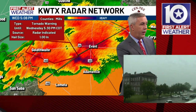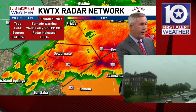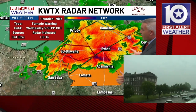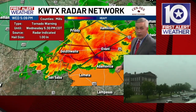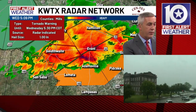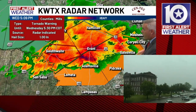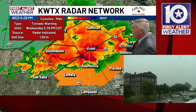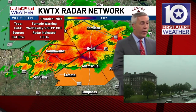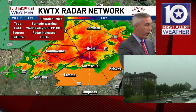So all right, we've got the tornado warning that's in effect for Mills County. We have a severe thunderstorm warning that covers a broad area around this, into Coryell County, all the way to the Gatesville area as well. So from north of Lampasas, across parts of Fort Cavazos to Gatesville, Coryell City, Jonesboro, Hamilton, Gulfweight, you're all under this severe thunderstorm warning. Gulfweight, again, under the tornado warning as well.